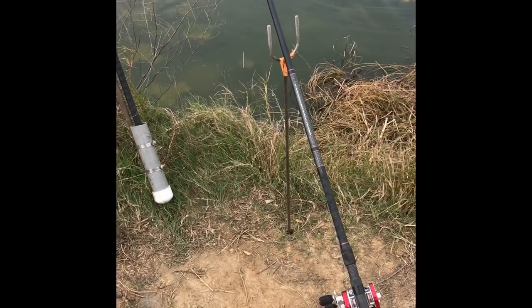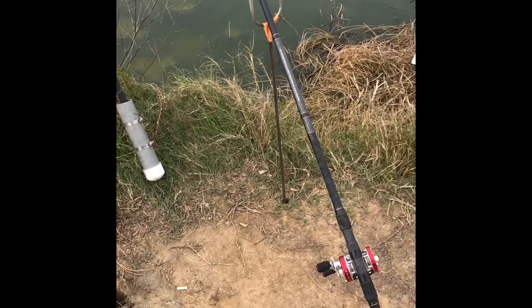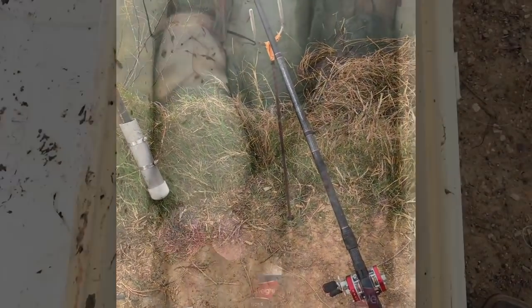They're light too. That's one thing. You carrying gear everywhere, walking 50, 60, 100 yards. These rod holders are light also.